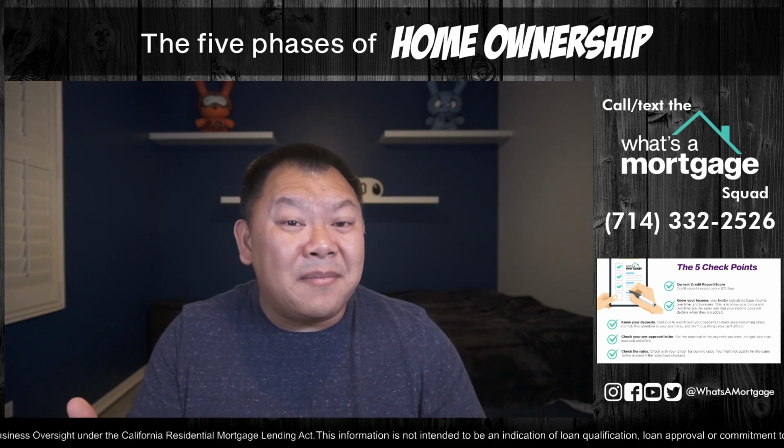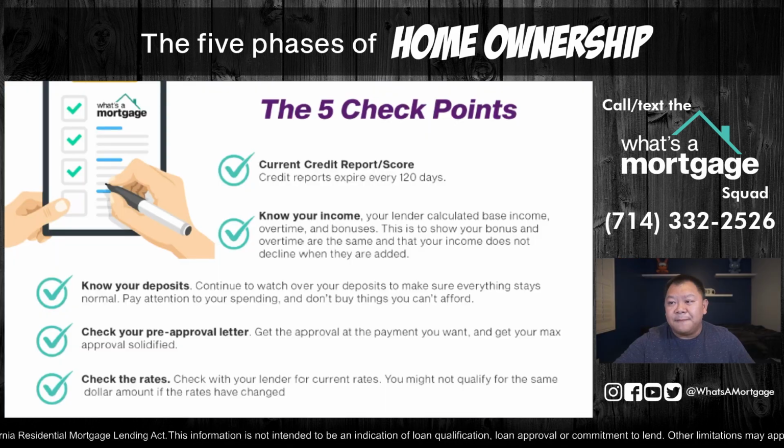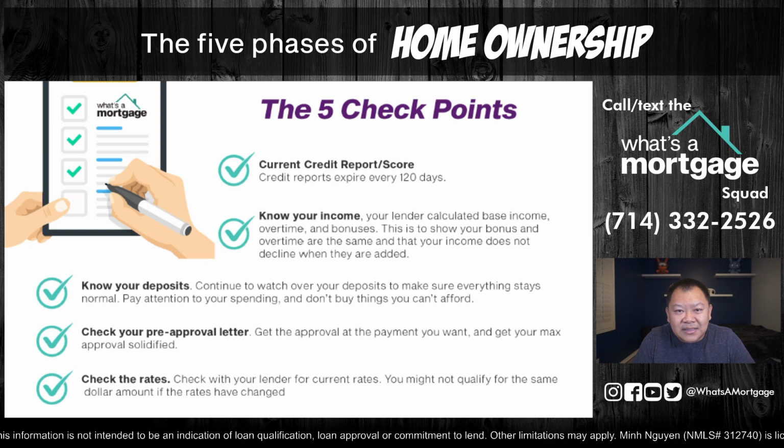It's hard to love the payment if you don't pay attention to the rates. So before you go shopping for homes, you want to make sure you check the 5 checkpoints. Let me say them out loud for you again. Check your credit report, check your income. If you're self-employed, check the deposits. If you're a wage earner, check your pay stubs. Check your deposits each week. Do you have to source a big deposit? If you can't source it, you back it out. Do you still have enough money to buy?